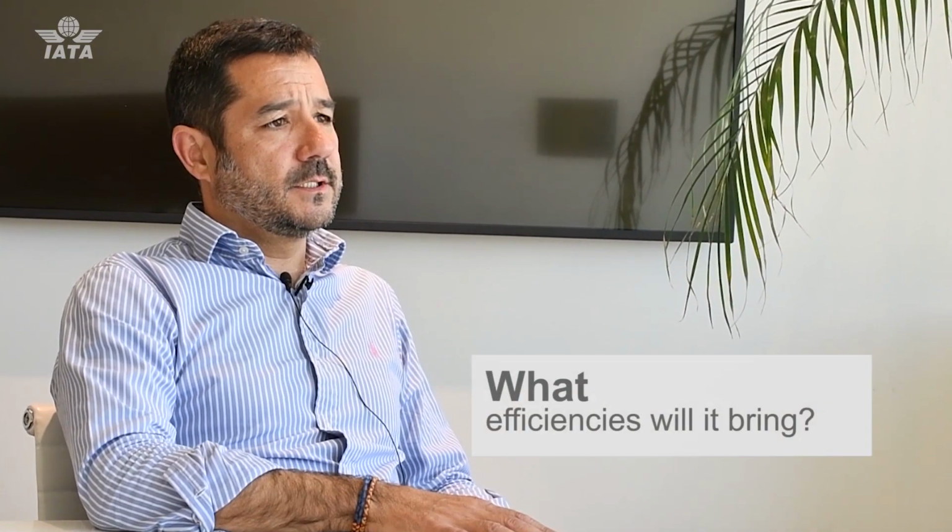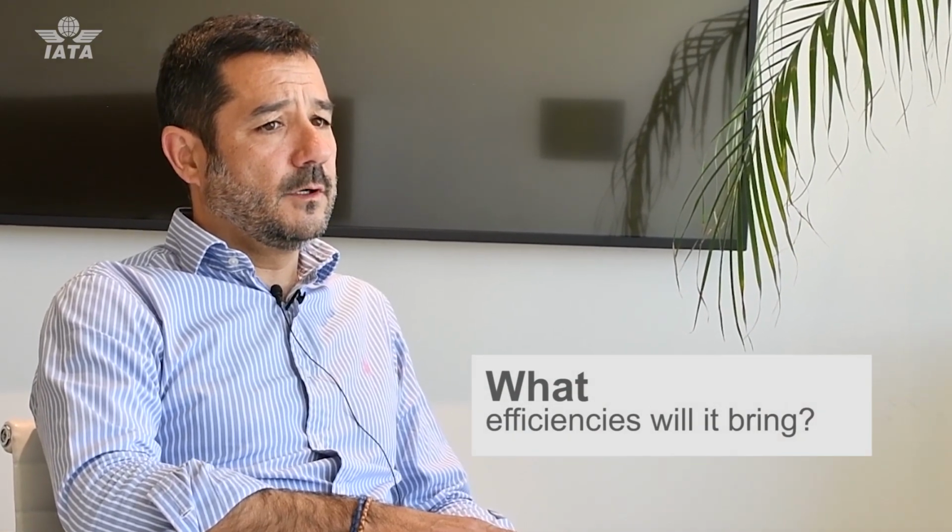There are many efficiencies detected here. First of all is avoiding mistakes, because we are not typing numbers back and forth, which always creates problems. We will have a lot of information already in our systems that we will fill up automatically, and the communication between the parties will be easier. And the second main efficiency is that we're going to understand each other. Airlines flying to many different airports will have an easier way to understand suppliers, and the other way around.